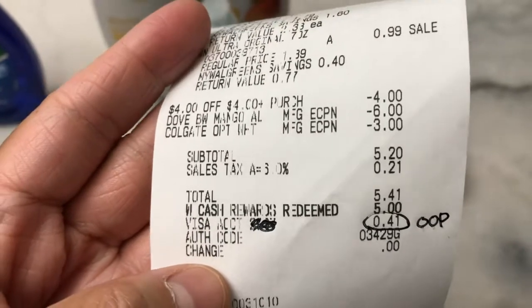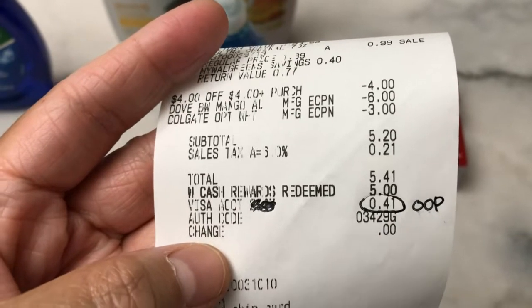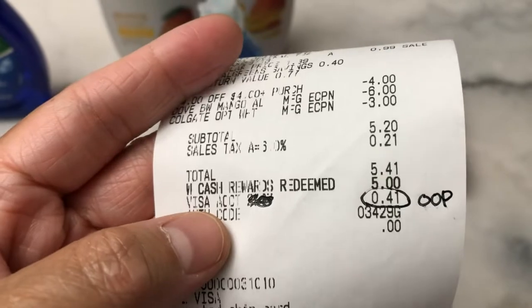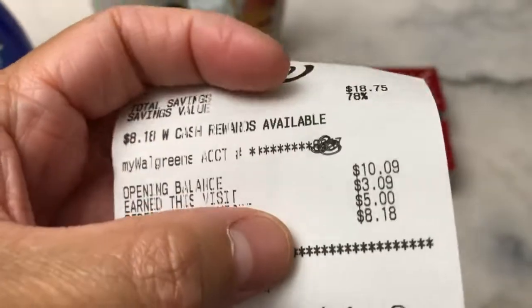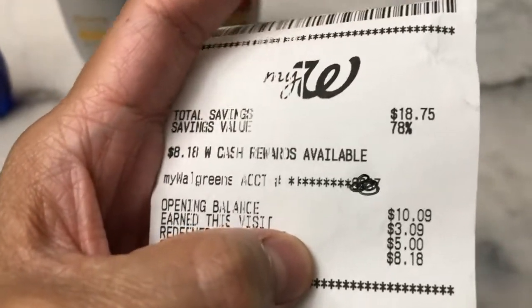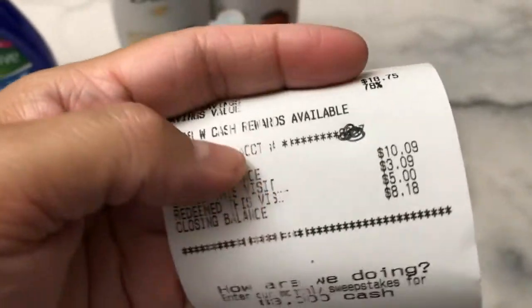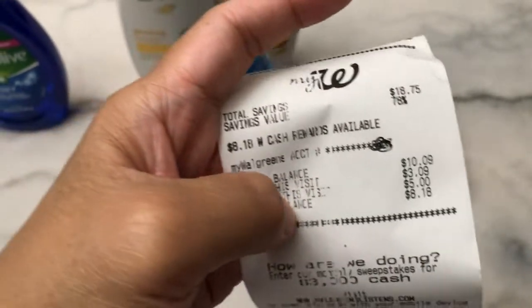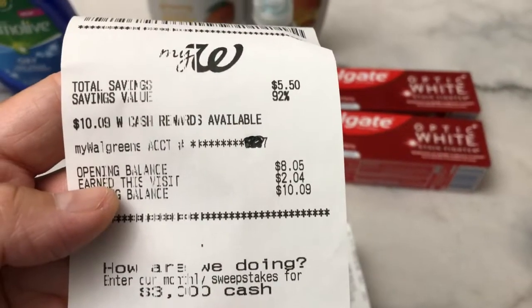So my total here is $5.41, including the tax. And then I redeemed $5 Walgreens cash reward. My final out of pocket is 41 cents. And then I got my $3 Walgreens cash reward from the Colgate, and then 9 cents from the everyday points. So my closing balance is back to $8.18, in which my opening balance is $8.05.